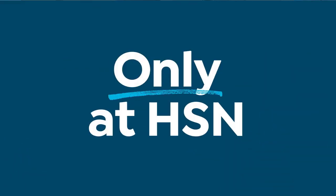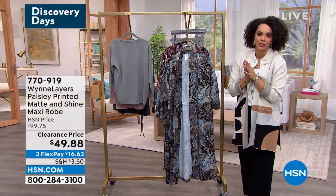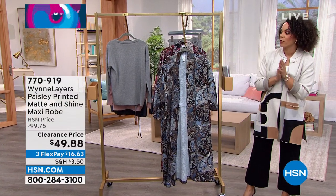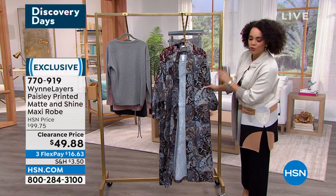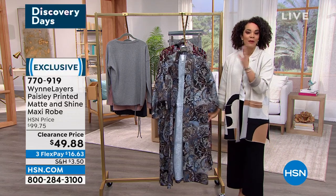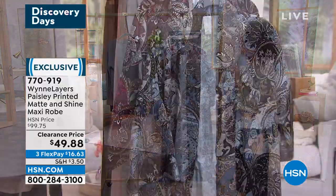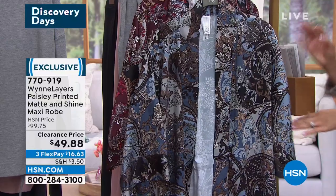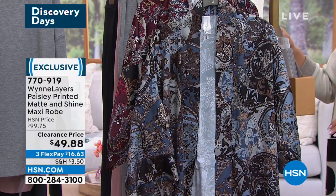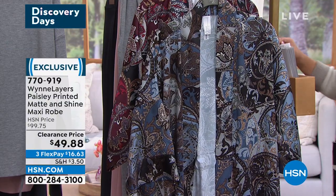How about we give you something that is only at HSN. I think that's so special when you can wear something that you're not going to see all over the place. How about something that's about 50% off. Coming from Wind Layers is the paisley printed, that beautiful matte and shine maxi robe. So you get great length on this one. It's about 46 inches in length.